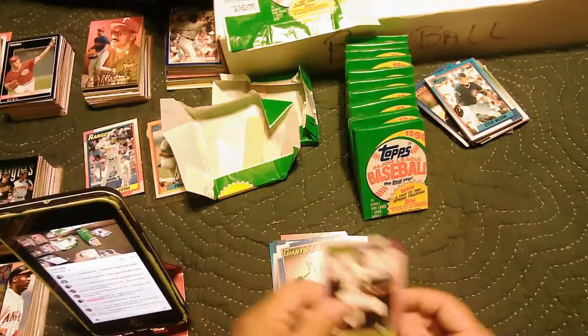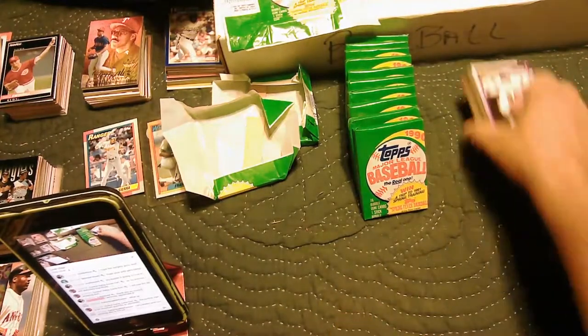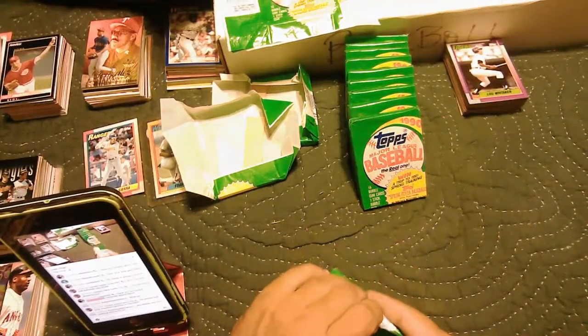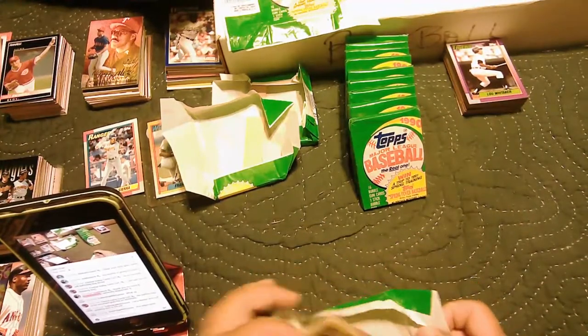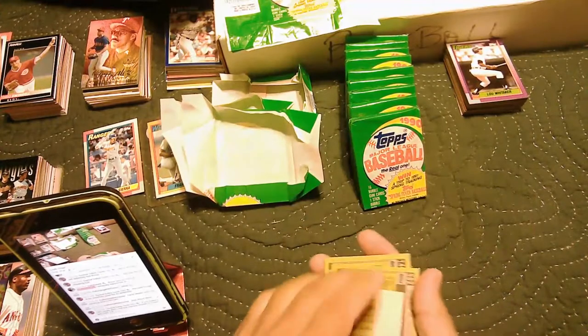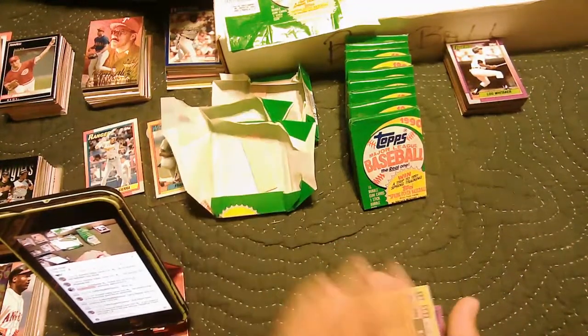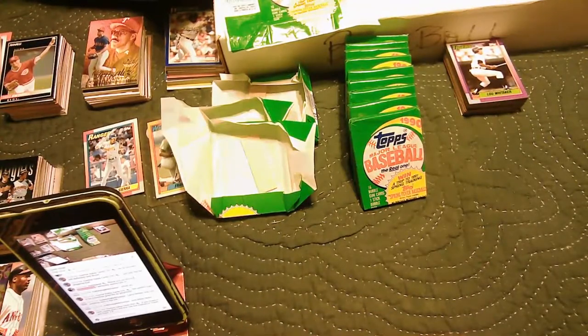I really am a set collector, and I enjoy putting complete sets together and seeing how many complete sets I can put together. And trust me, I can put a lot together. Yeah, the gum is doing its thing, but it hasn't melted through. It's just kind of tacky to the back.